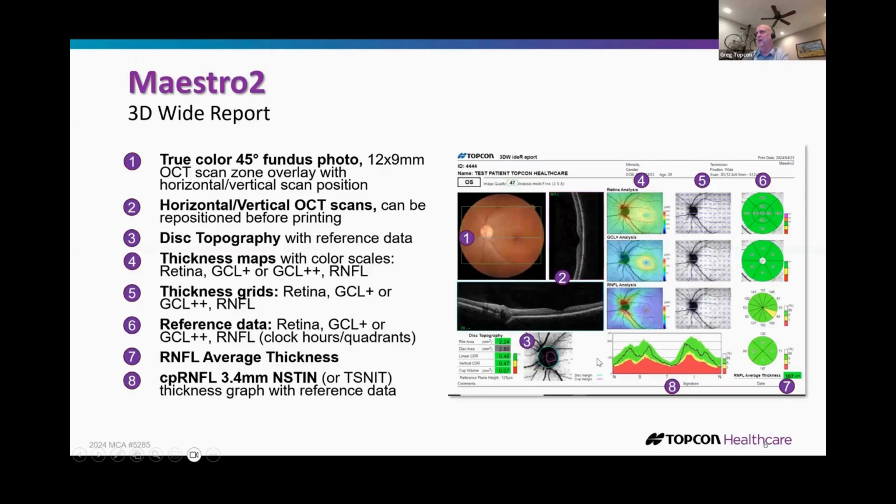We'll highlight this 3D wide report. So it all starts with the fundus photo, and there's 128 B scans top to bottom. And in row 4, you'll notice heat maps. There's retinal thickness, ganglion cell, two types actually, ganglion cell with and ganglion cell without the nerve fiber layer. That's sometimes referred to as the ganglion cell complex. That's an option you can use on this device. There's also retinal nerve fiber layer, cup to disc ratios, and all with reference data. We don't call it normative anymore.